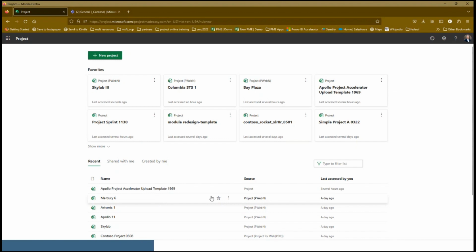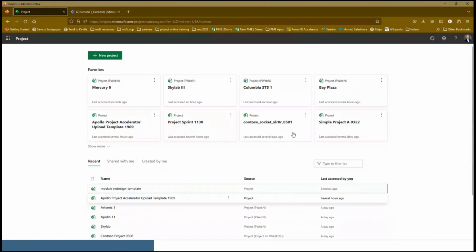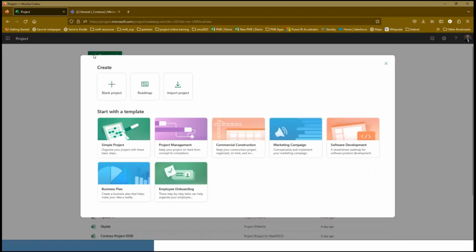I can go in here and add this to favorites. I can take this one off the favorites, so I can just remove it and drop that out. And it'll just take my last 8 or so projects and have them up here. So I've been interacting with this. So I want to create a new project. Now, what I'm going to do is I can go in here and just create a blank project. I can use one of the templates that Microsoft rolled out.